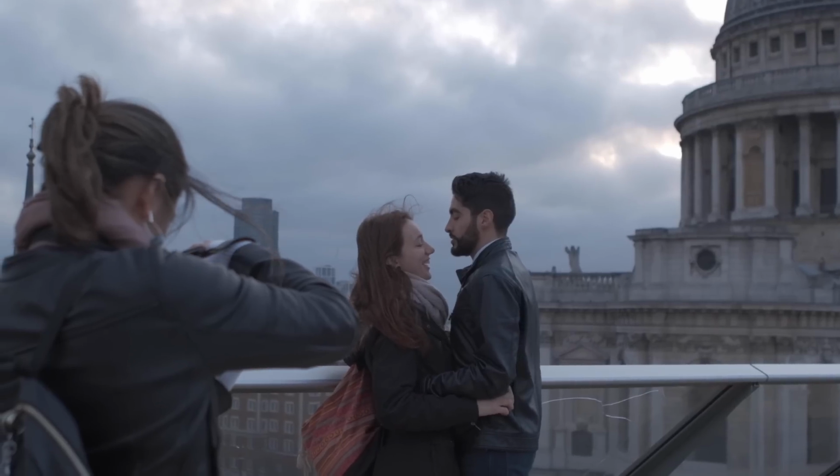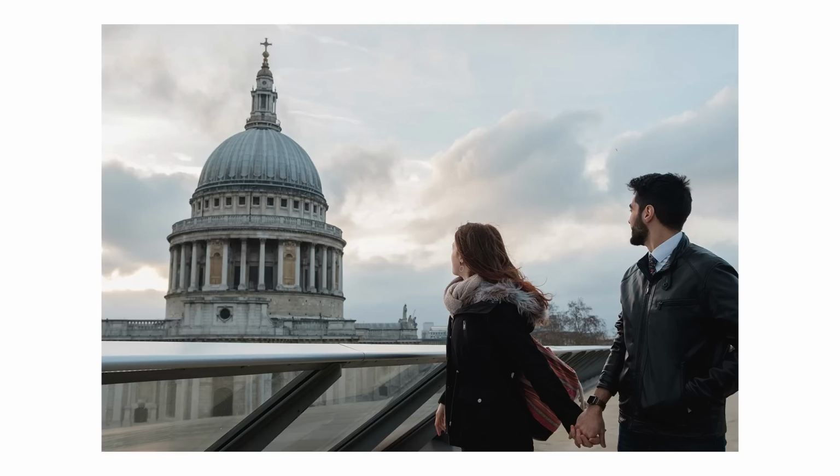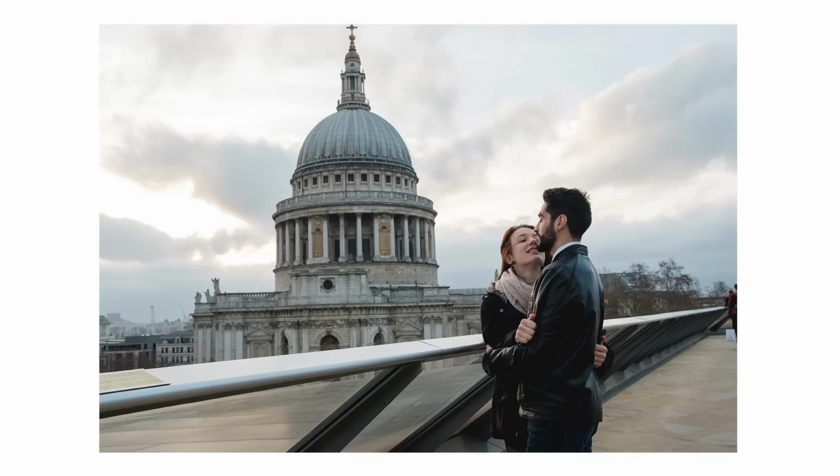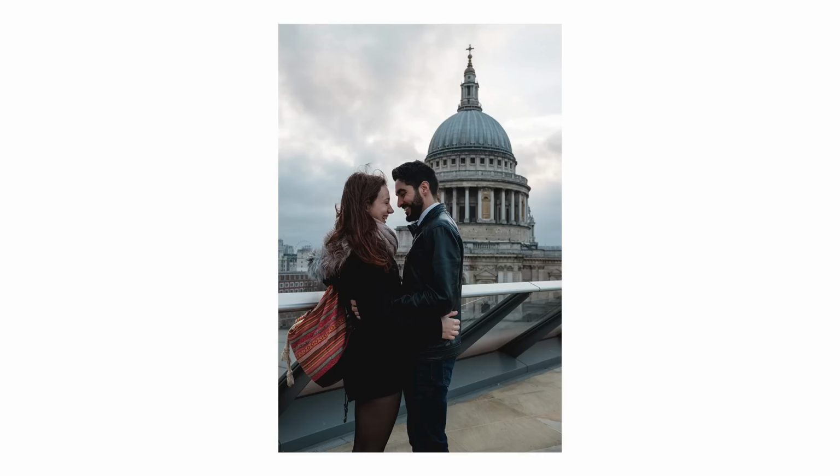And then we finally got to have fun and take some St. Paul's shots, and we just went all out. We just had a lot of fun. Everything that we took throughout the day paid off in the last shots, and you can tell they looked really passionate. They looked really comfortable, really happy. I'm very proud of them.